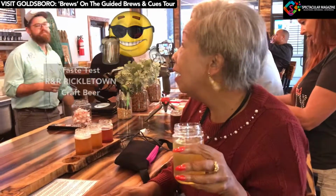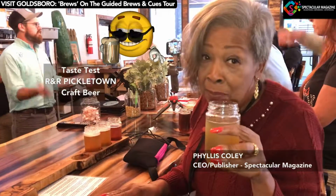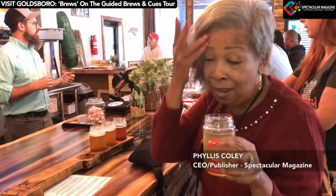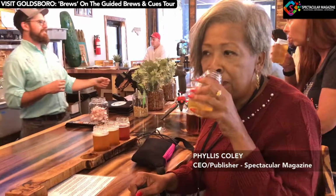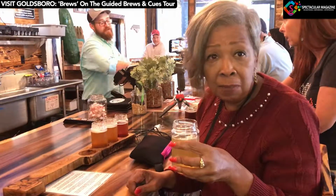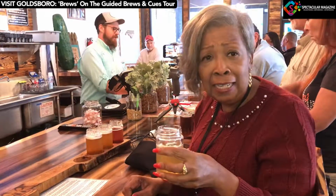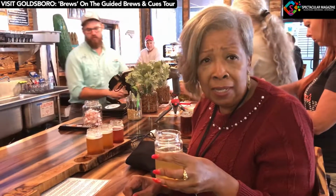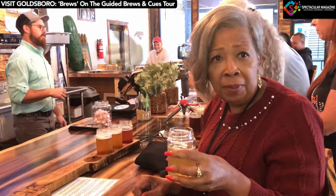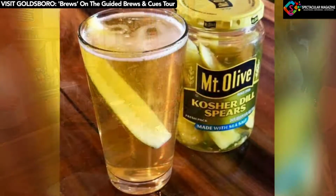I am trying R&R Pickle Town beer that has a pickle place. Now, I'm not a beer drinker. I've told you all that. So I'm going to try it. Pickle garnish? Oh, Lord. It's not bad. I don't taste the pickle. You have to garnish it yourself. So it's kind of like a wheat. No problem. Or I can get you a fork, if you get it with a toothpick. A little bit of pickle. Okay. It's really worth the trip to come and try it.